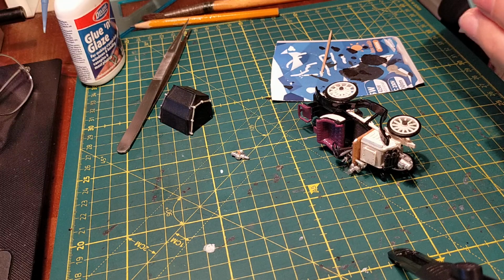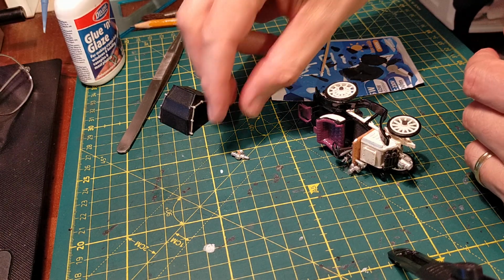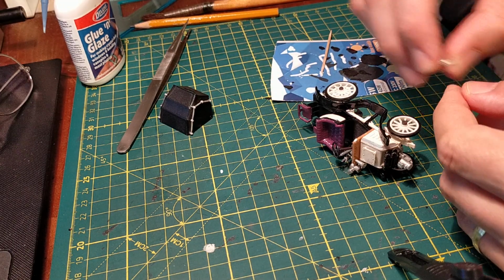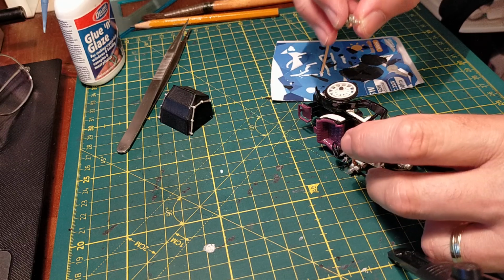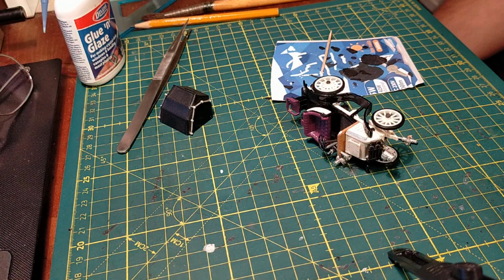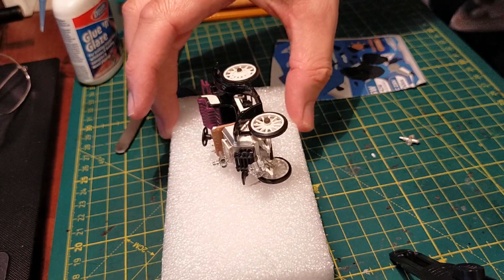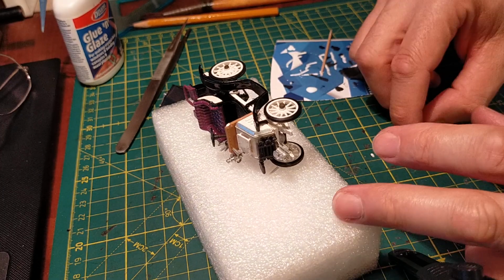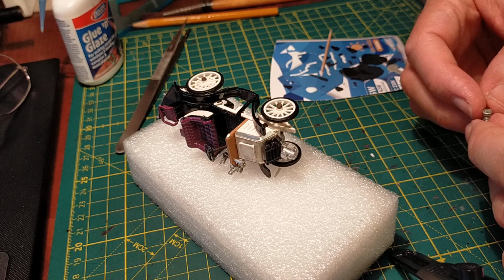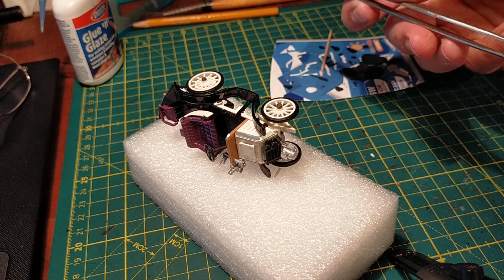Still got some, I'll have to buy some. And we'll pop this in place. In fact, I should have a support here to raise the operating table. That way we're a bit closer to the camera. Here we are. I'm just going to go on with the tweezers.